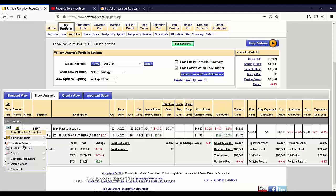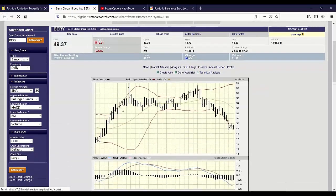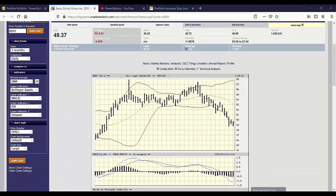Now, first things first, let's just take a look at the chart. And here we see what has happened. We don't know, again, when he exactly got into the position, but we see what's happened, of course, the last few weeks here on BERY. Stock was trading right around where he wanted, moved up to about the $57 range, and then it started to pull back at 55, and then it just started to fall. That's not drastic, I'm sorry, it's only about 2 or 3 points there, but then it started to fall, and here we are down in this point.